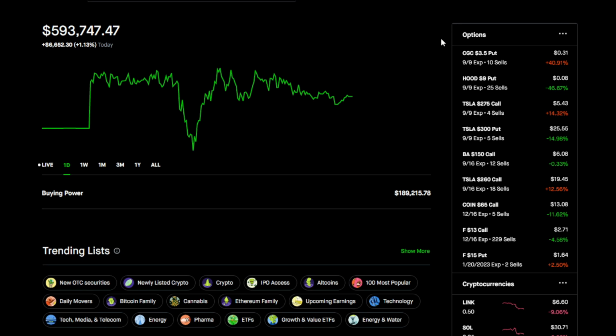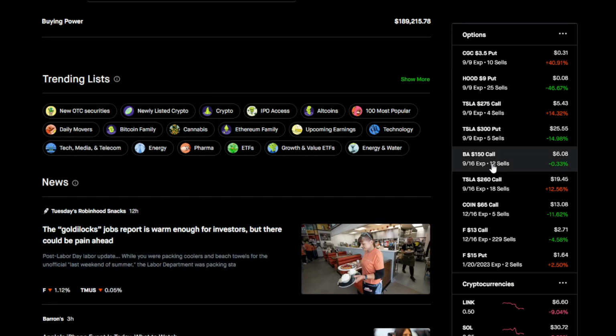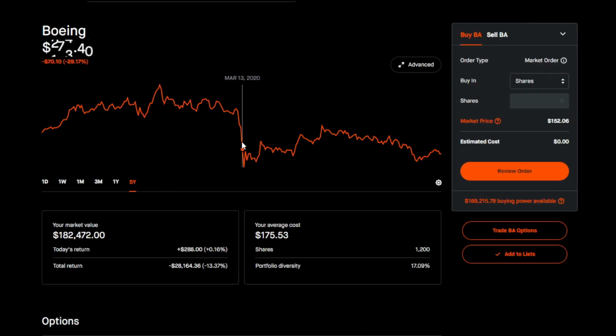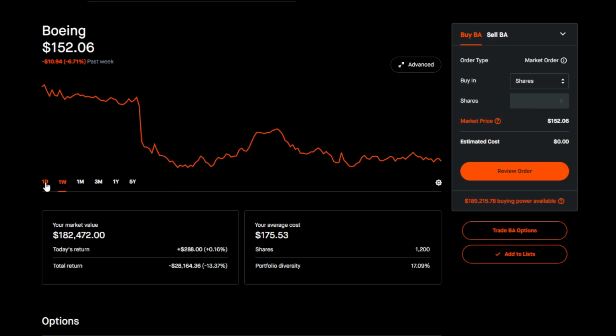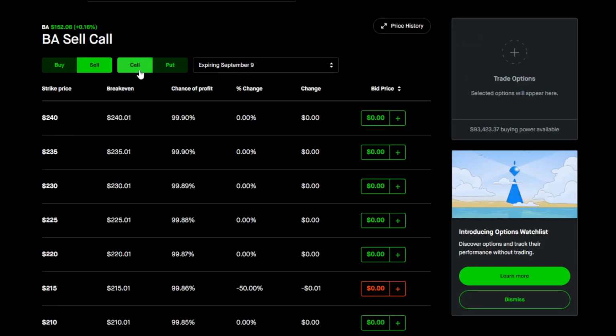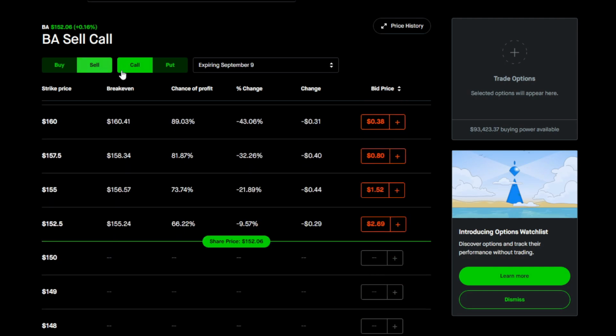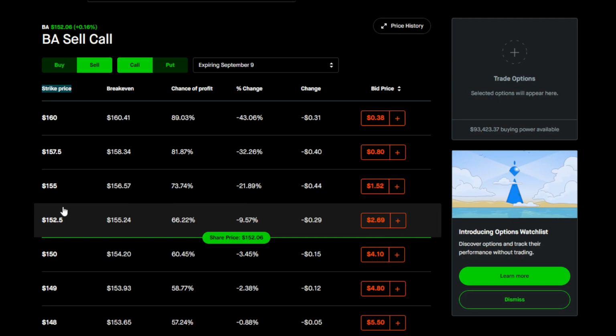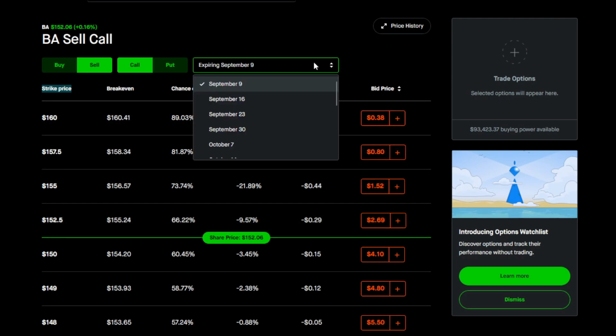Each contract is 100 shares. But if you have 100 shares in the portfolio, then you can start going into, again, let's go back to Boeing and the stock. You can simply start going into trade options. So you have your stock bought, you go to trade Boeing options, you do sell call, that's covered call, you have that in the portfolio. And then you can start selecting which strike price. Again, I went through my very simple strategy for doing that, as well as expiration date, how long you want to do this.